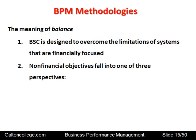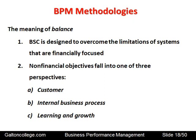Non-financial objectives fall into 3 perspectives. Now, if you remember earlier, I just counted 4. Well, if we take the financial, then we'll have 4, but the non-financial are 3. The 3 perspectives are customer, which I called out earlier, and we'll have a look at these in detail in a second. Customer, internal business processes, learning and growth. So we have 3 perspectives which are non-financial, which under the heading of the balanced scorecard need attention. They need to be monitored.